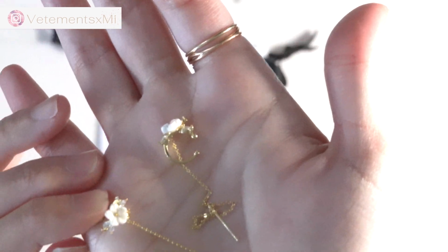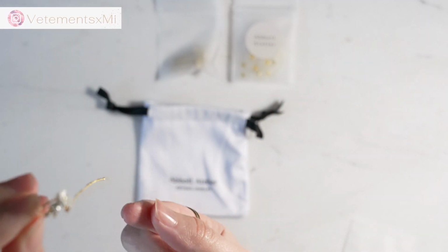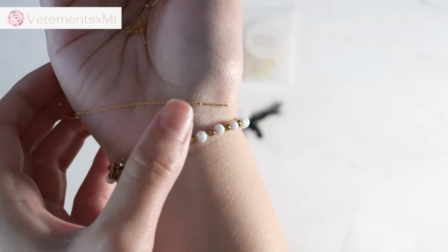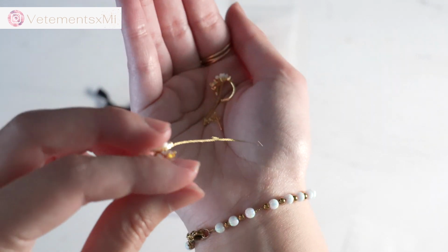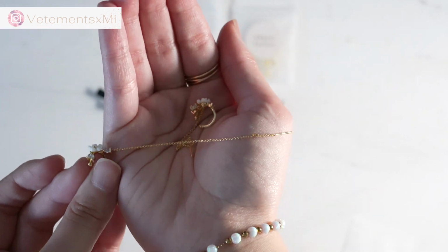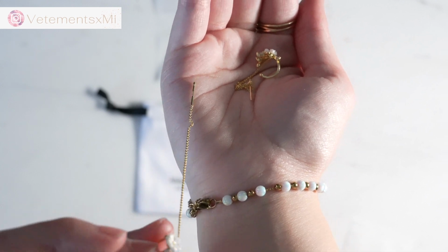This little flower piece sits on the ear, and this little chain dangles from the ear, which I don't know if you can see, has this little metal bar that goes through your ear hole, and it helps to stay in your ear so that the ear cuff doesn't fall off. I've had cases where my ear cuff has fallen off because it would not stay on.